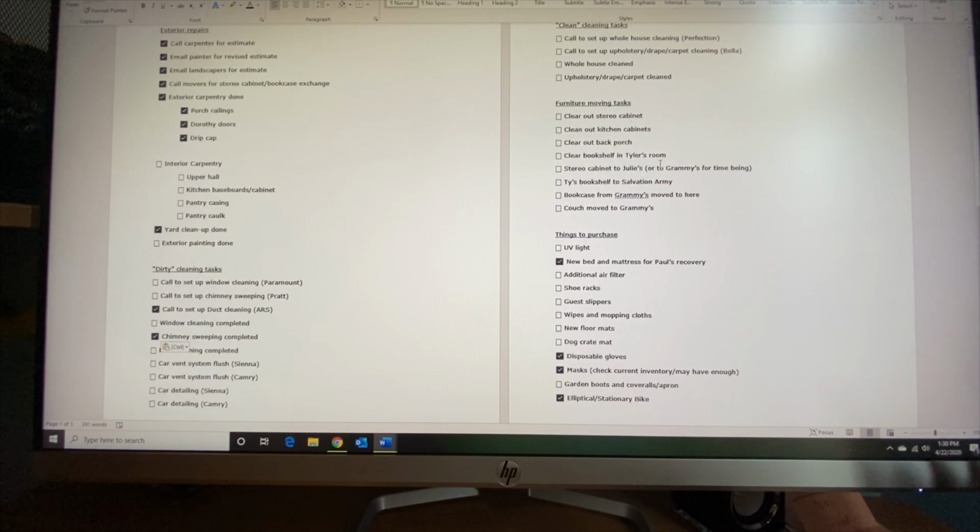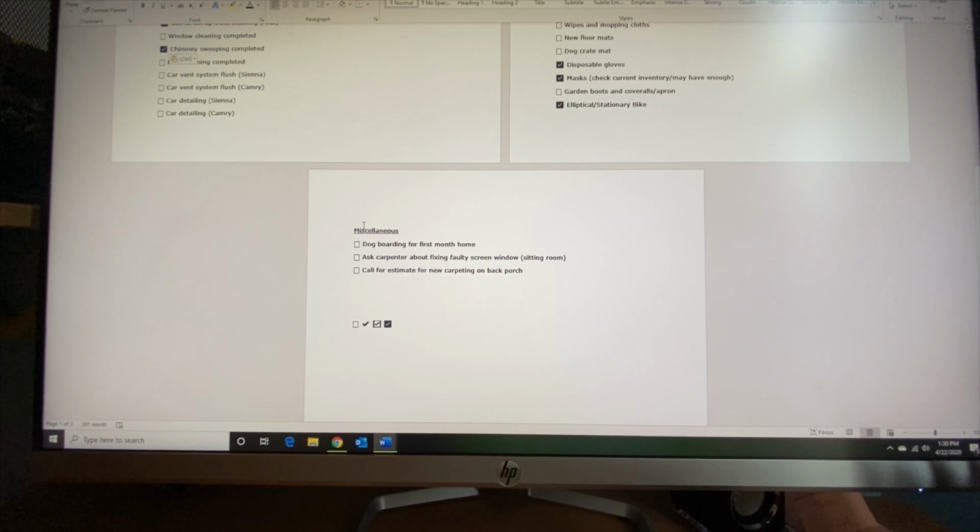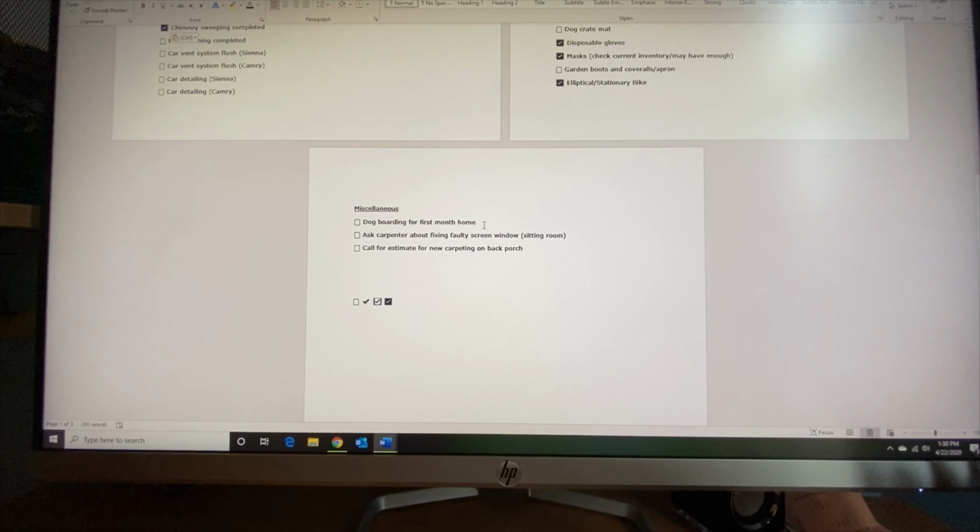I have to update this. I haven't checked off. We've done some more things that are on here. And then, you know, miscellaneous. We're going to look into the dog boarding. There's another weird little repair. We might get new carpeting on the back porch. That's where we come in from the garden and the dog comes in.